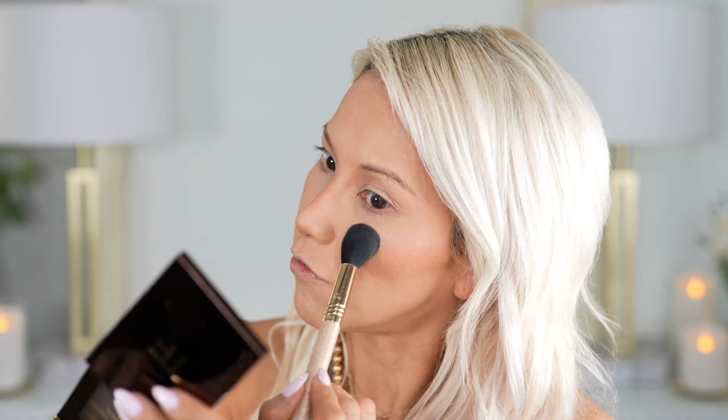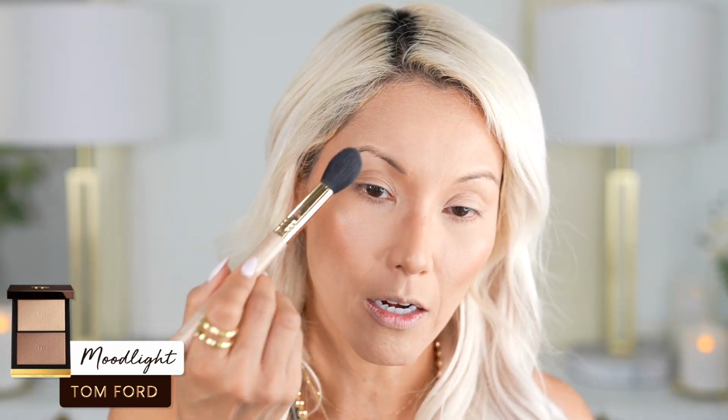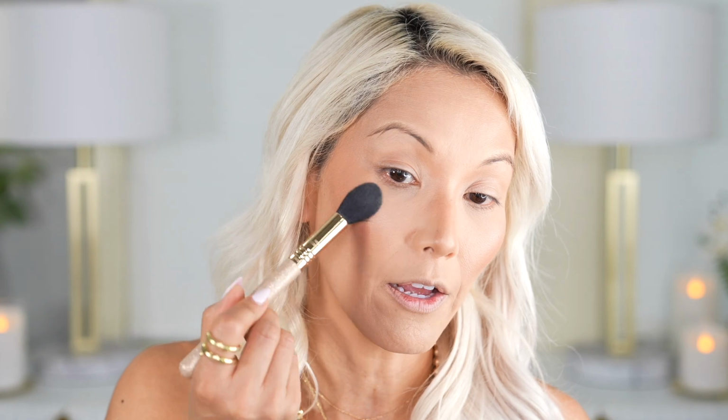You can use a Fude brush to deliver an even softer look. I just wanted a little bit more of that highlighted effect, which is why I did it this way. Now I'm going to take the lighter version, and give a little bit more of a highlighter effect. So really pretty.